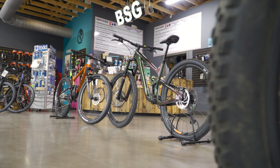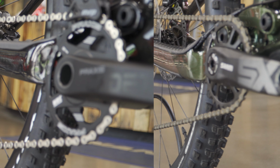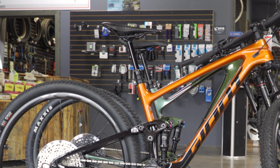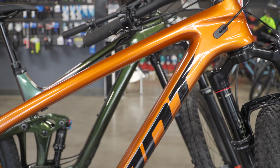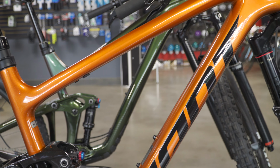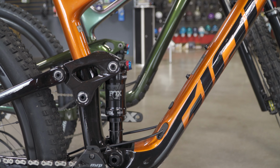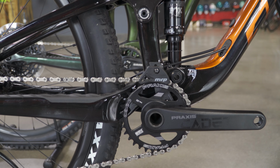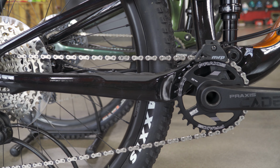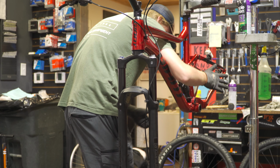So let's talk about what actually separates these two full suspension bicycles. They both have a one-by, they both have a dropper, both are carbon frames, so how would you actually decide between these two mountain bikes? I always tell somebody that you need to look at what you are going to use the bike for 90% of the time and choose a bike that meets those demands. But first we need to talk about what actually does separate the bikes, namely geometry and suspension design.